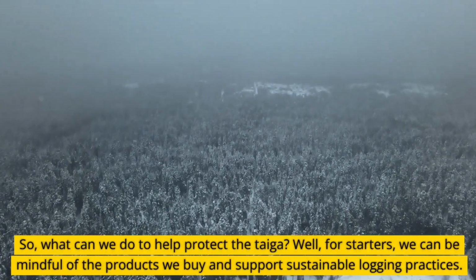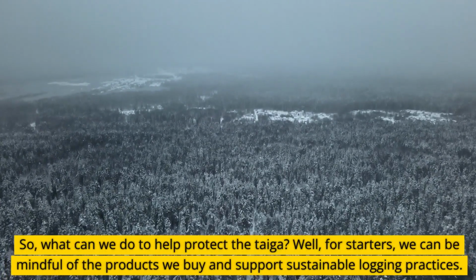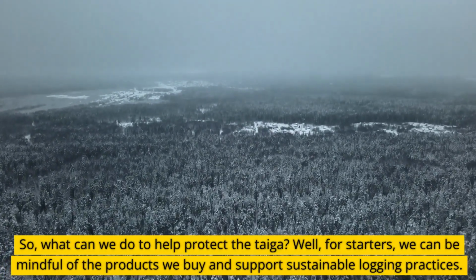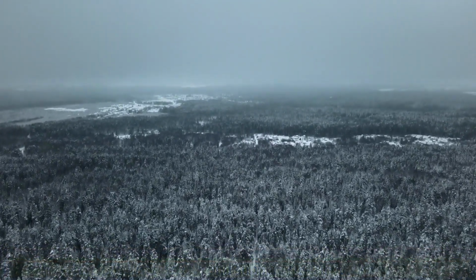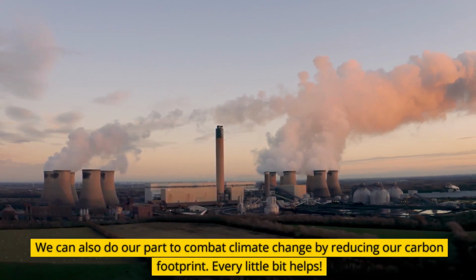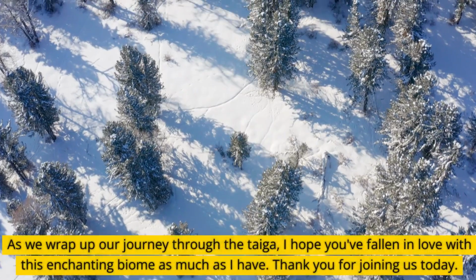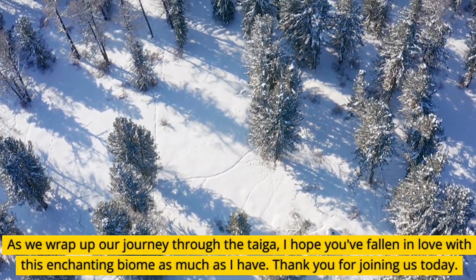So, what can we do to help protect the taiga? Well, for starters, we can be mindful of the products we buy and support sustainable logging practices. We can also do our part to combat climate change by reducing our carbon footprint. Every little bit helps.